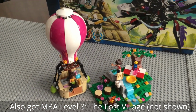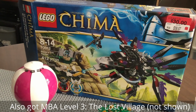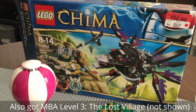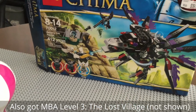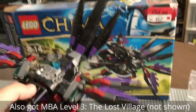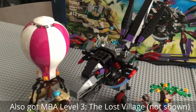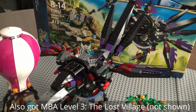But what I won as a second place prize was this Chima set, Razar's Chi Raider 70012, and I've actually built this. It's actually an okay set. One of the things I like about it is there's only like 400 pieces or so, but look how massive this thing is. Just compared to the hot air balloon alone, it's standing really good. It definitely has a lot of good size to it for a set of that size.